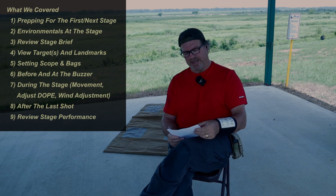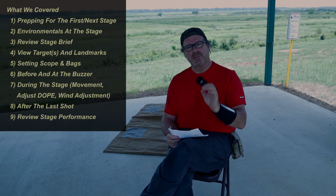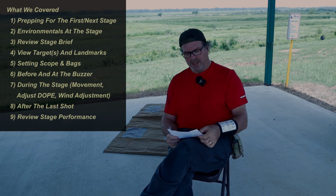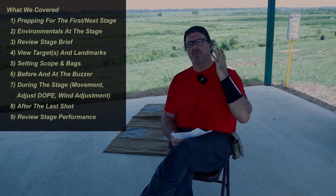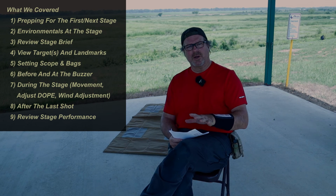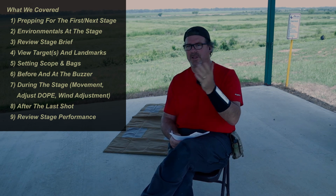Prepping for the first or next stage, we looked at that. Environmentals at the stage, review the stage brief. I can't tell you that one enough. View the targets and landmarks. Make sure you got your landmarks for your targets. Make sure your scope, the bags, everything is set on your rifle, ready to go. Before and at the buzzer. So remember, before the buzzer, we started that round just a little bit. We took 3 deep breaths. At the buzzer, we move smoothly into position. We're breathing right. We're taking our time. We're acquiring the target because we have our magnification set properly. So we didn't magnify in at 27 power going, where the heck is everything, right?